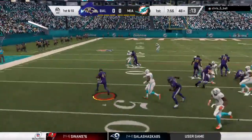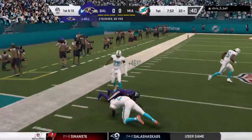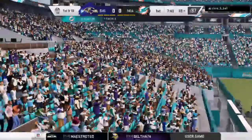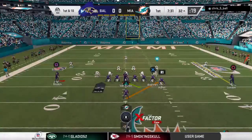They'll go with Hill here on first down. And past the 35, he'll be dropped a yard or 2 shy of the 30. That's good for a Raven first down, 15 yards there. From the 32 now, here's first and 10.